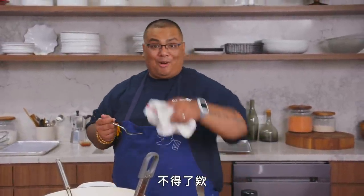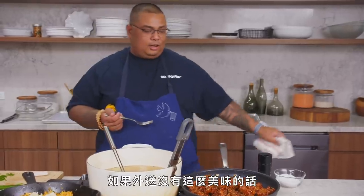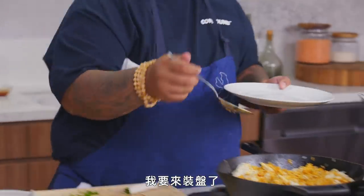I mean, bam! Seriously, it's f***ing good as shit. If that thing comes and doesn't taste like this, they're f***ing. I'm gonna go and plate up.